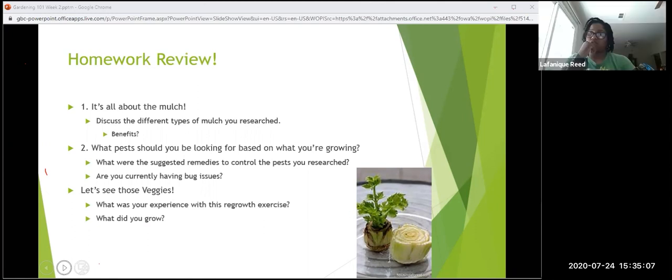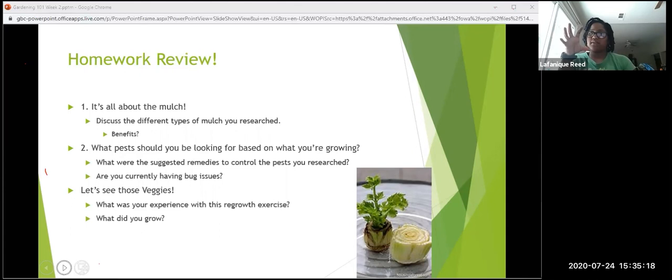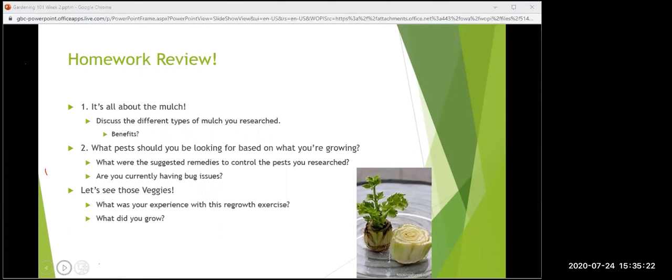Indoors? You can start them indoors or you can start them outdoors. If you're going to start them outdoors, I would do what we call interplanting. Someone remind me what interplanting is. In between the taller plants so they can be shaded, basically. Exactly. So those are your vegetables.